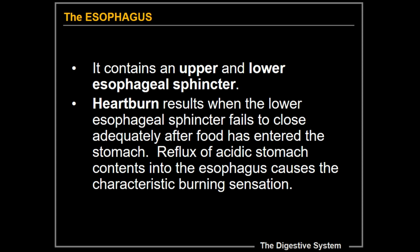So the upper sphincter is going to be underneath the pharynx, and the lower esophageal sphincter, sometimes called the cardiac sphincter, is where the esophagus meets the stomach, and its job is to keep contents of the stomach from going up the esophagus. So heartburn is a condition where the lower esophageal or cardiac sphincter fails to close adequately after food has entered the stomach, and it causes acid reflux, which is the actual medical term for heartburn. It's called heartburn because the pain associated with it is very close to the apex of the heart, and so that's how it got its name.